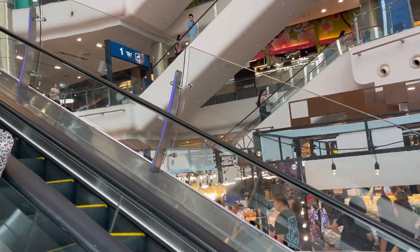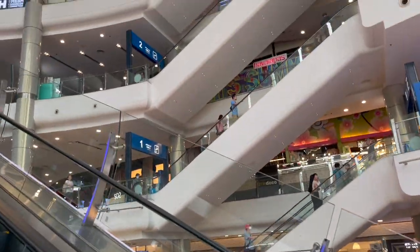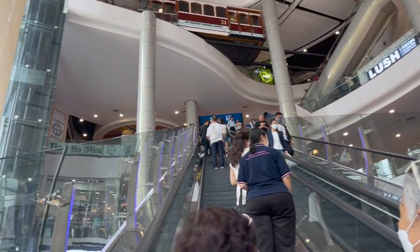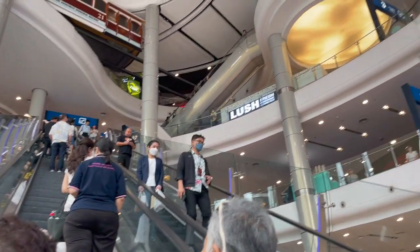From the Paris floor, it takes you on the longest escalator up to Istanbul, but you miss a couple floors on the way.